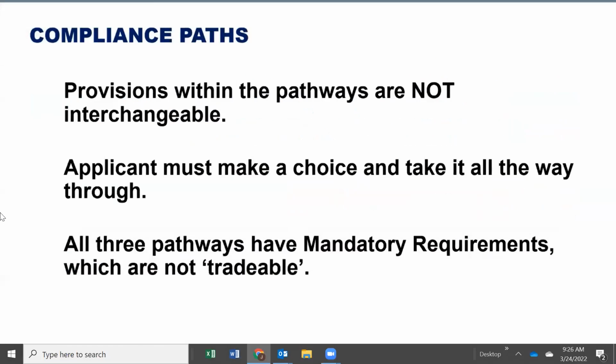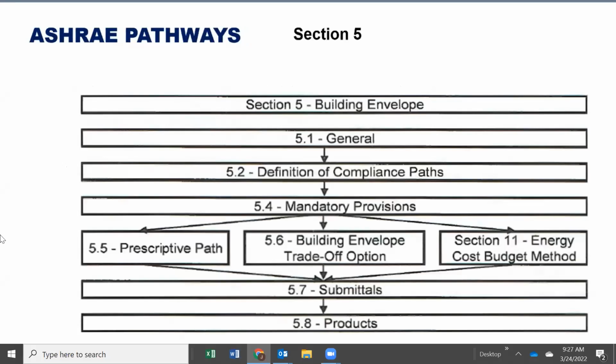Provisions within the pathways are not interchangeable, but you'd be surprised how similar they are, okay? But at any rate, there are some slight differences. They're not interchangeable. The applicant must make a choice and take it all the way through, either ASHRAE or IECC. And like we saw in that diagram, all 3 pathways have mandatory requirements which are not tradable. COMcheck can do some trading, but the mandatory items are not tradable. This is kind of the story in the ASHRAE publication, a little visual showing how things work there, not super important.